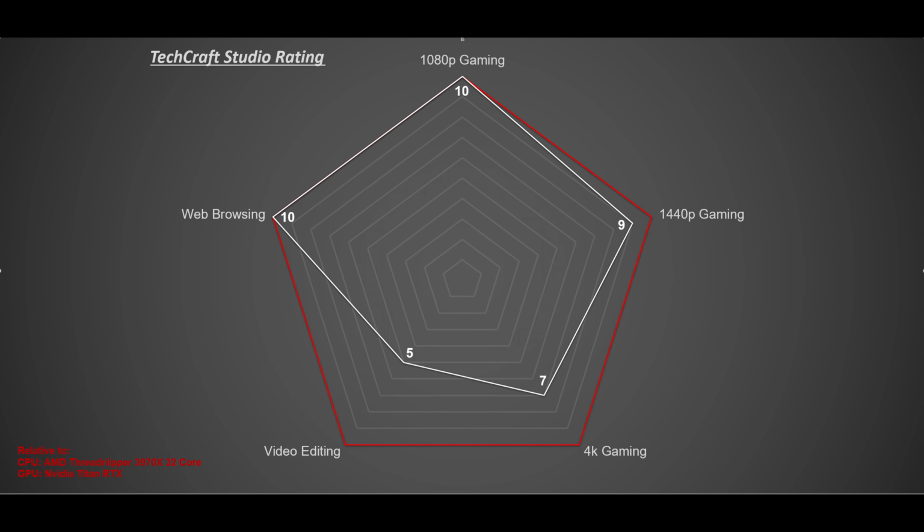Just as a disclaimer, this is only my opinion and my personal rating. Always do your research before making your purchase. Starting with the web browsing, this is an easy score and this PC will handle that with no sweat. So I give this a 10 out of 10.